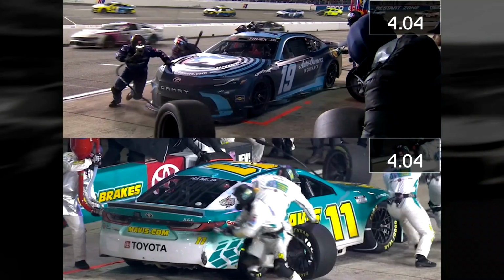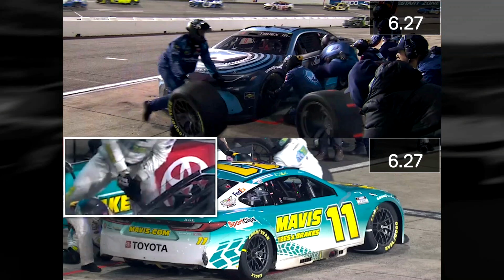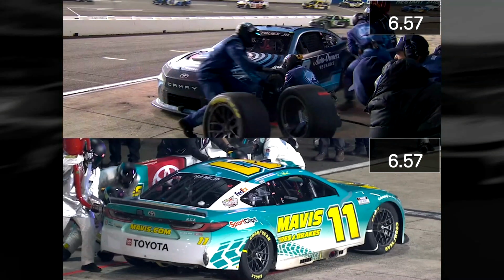So let's roll it forward from here. Now around the car, we were 0.3 behind on the right. The jack man right here on the 11 car, he's kind of on the handle, basically signifying that the jack is going to go up on the right side, 6.27. We move forward, 6.57. I think the 19's on the same. So the jack men around the car, we'll call them equal.